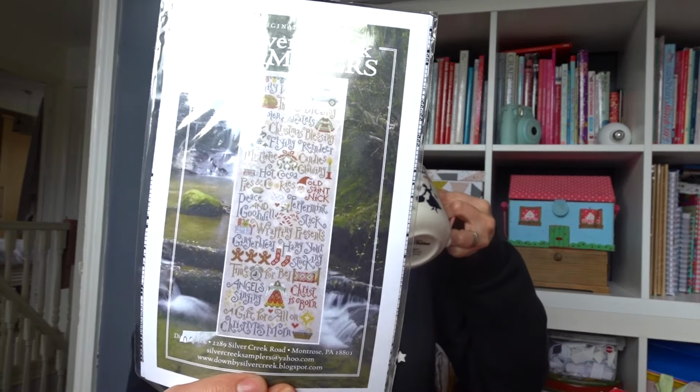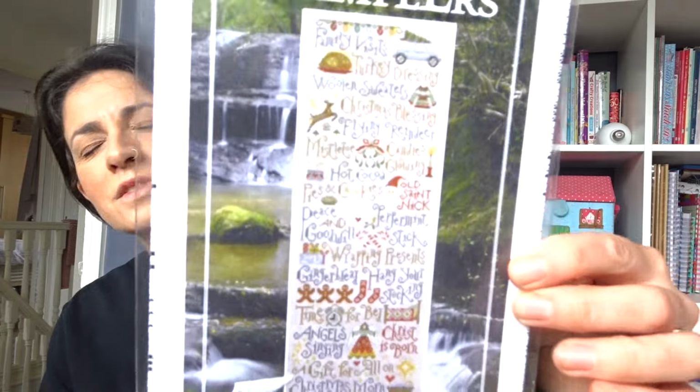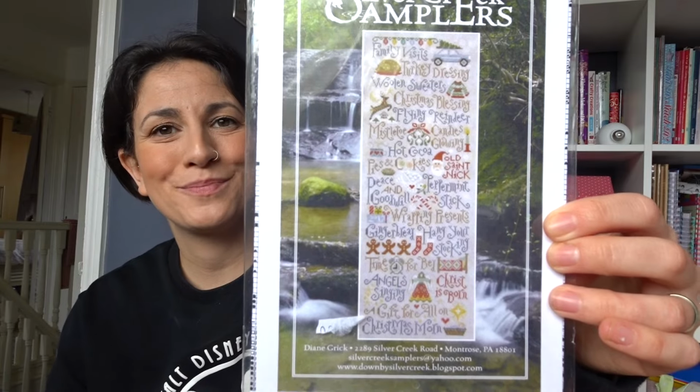The next one I have is from the Silver Creek Samplers, what's this one called? Oh, My Christmas List. So it is massive. And it says, family visit, turkey dressing, woolen sweaters, Christmas blessing, flying reindeer, mistletoe, candy glowing, hot cocoa, pies and cookies, all Saint Nick, peace and goodwill, peppermint stick, wrapping presents, gingerbread, hang your stocking, time for bed, angels singing, Christ is born, a gift for all on Christmas morn. God, that was a mouthful for me to read without my glasses. So yeah, that is the Silver Creek Samplers one.